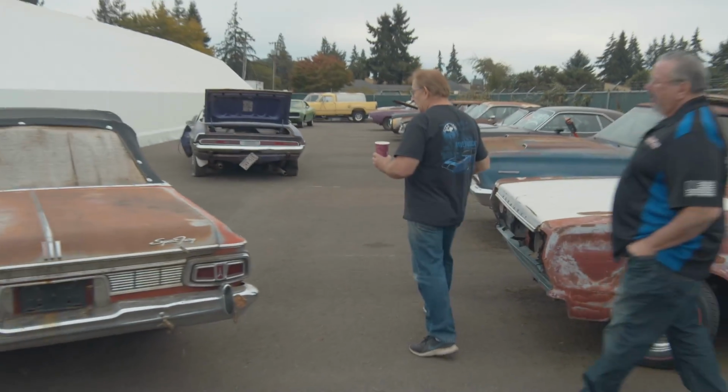This is a new one came in. Mark has a 64 Plymouth Sport Fury here, which is totally out of the wheelhouse of what he normally has.